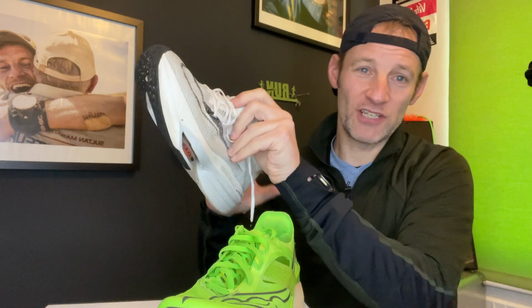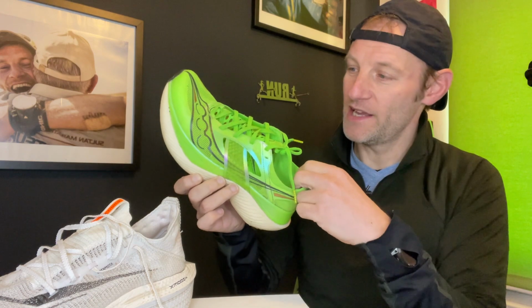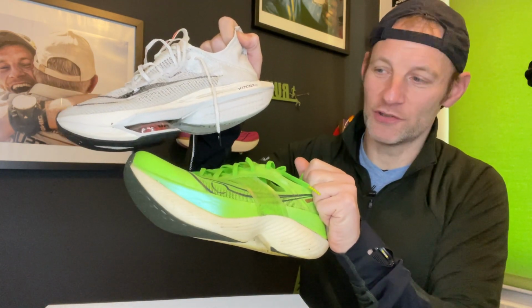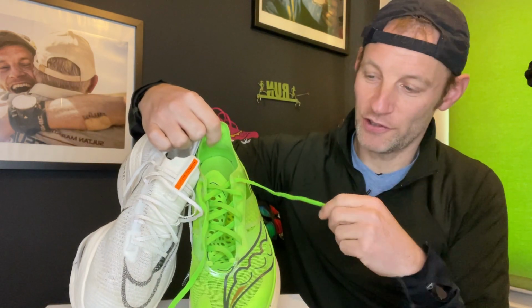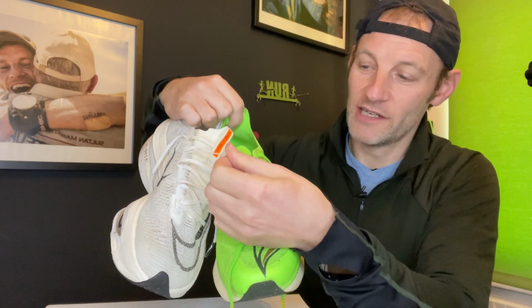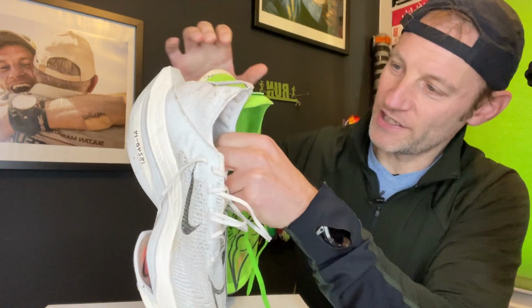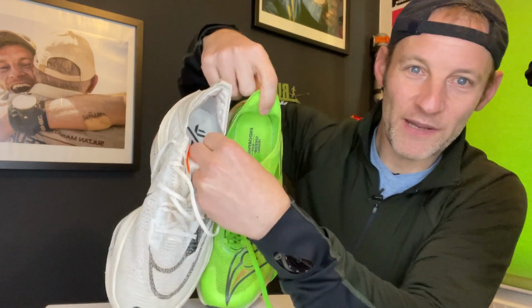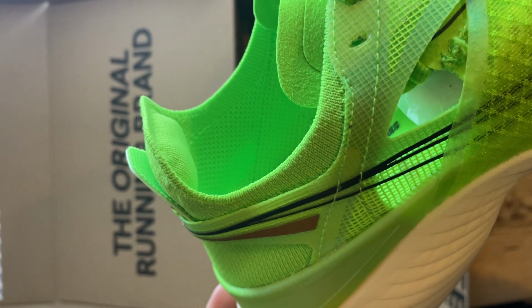I think there's arguably slightly less room in the toe box. You've got a more traditional tongue and laces combo here in the Saucony Endorphin Elite. The other major thing to notice here, obviously, is that the Endorphin Elite doesn't have any of those Air Zoom pods under the forefoot. You're also going to get traditional laces on the Saucony Endorphin Elite, whereas you've got the flat lock, race lock laces on the Alphafly Next Percent 2. Another major difference here, I think, is the heel construction. The Elite 2 basically just has one big blob almost of heel cushioning that just sits at the top there.